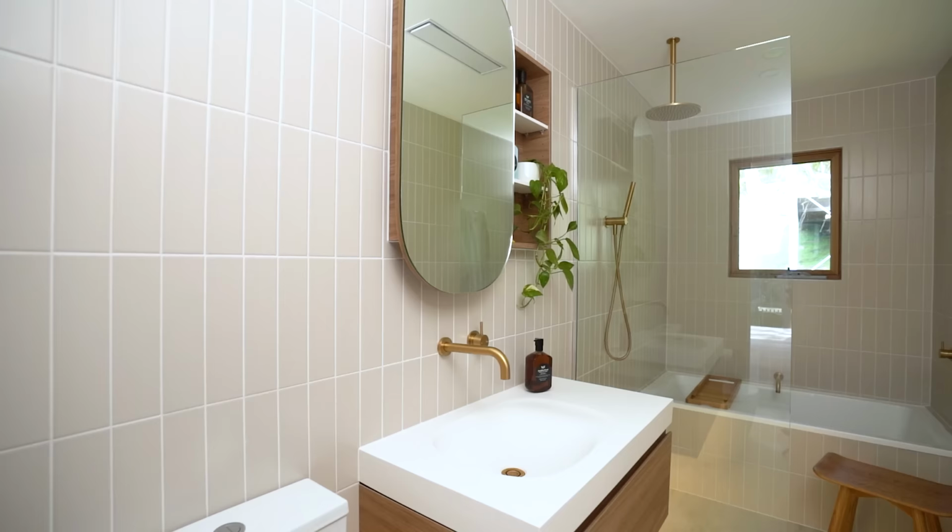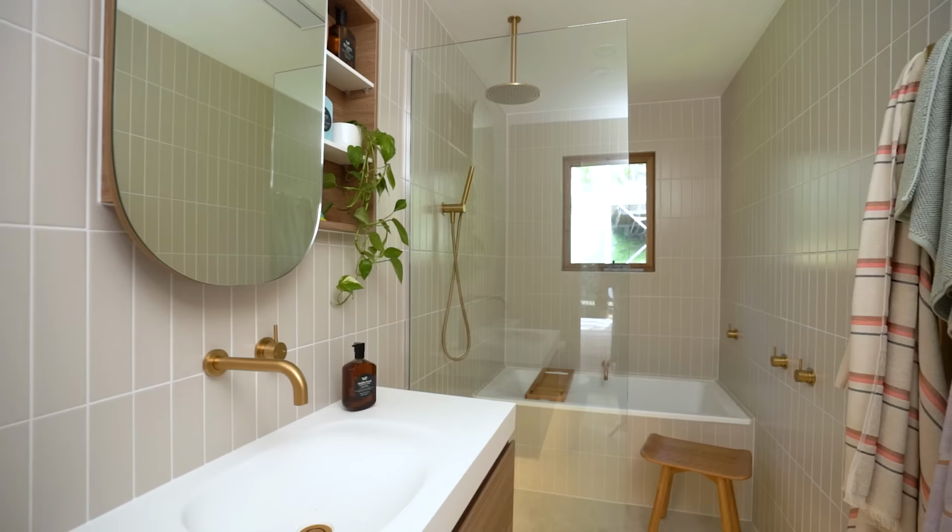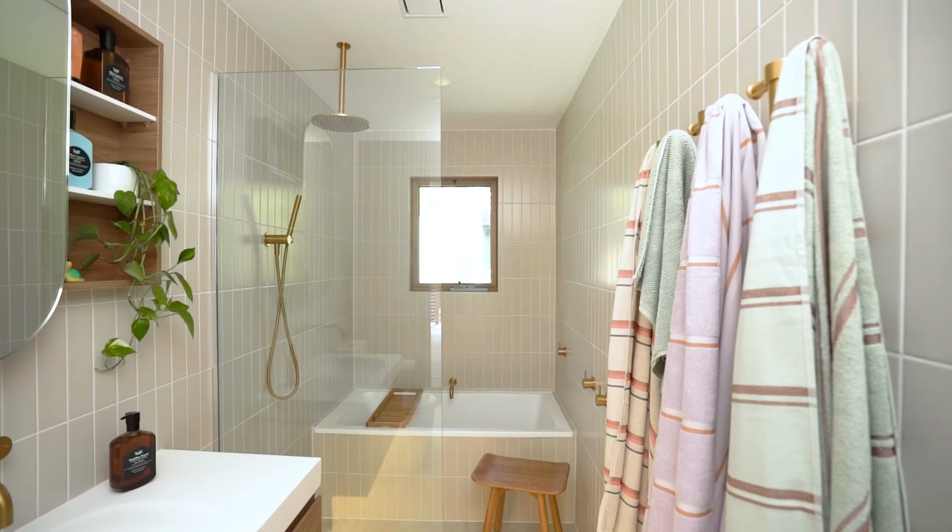I'd say that slight mishap we had with the tiling actually worked out incredibly well. I actually love having tiles across all four walls, floor to ceiling as well. Yeah, I think it looks really impactful. I really love the way it looks against that vanity.